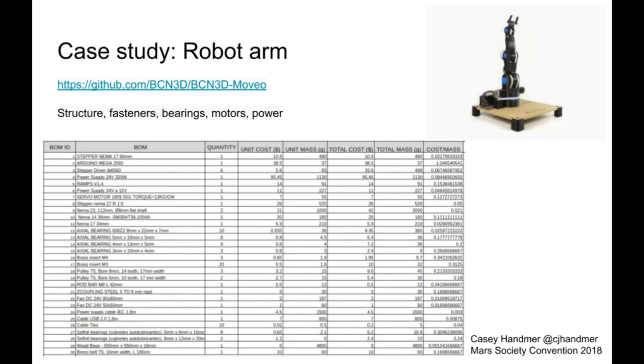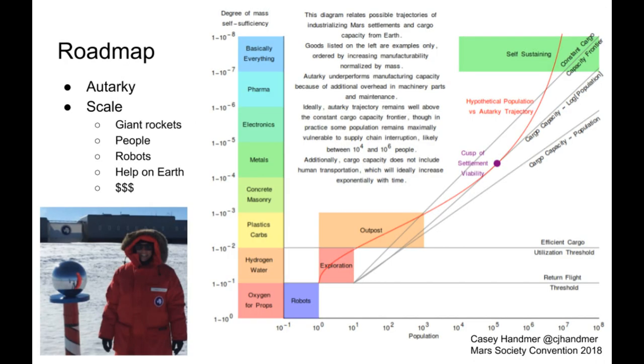So with that in mind, let's get to the slide we were waiting for. This is what you've been waiting for. This is the roadmap for industrialization. There's a lot going on here.